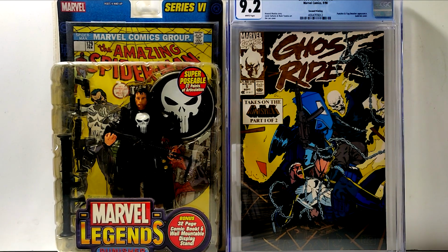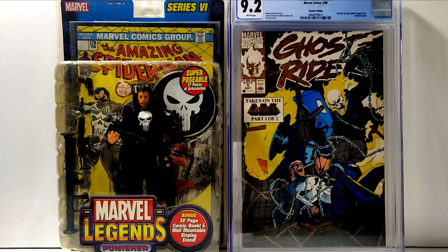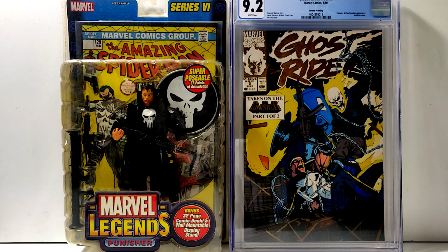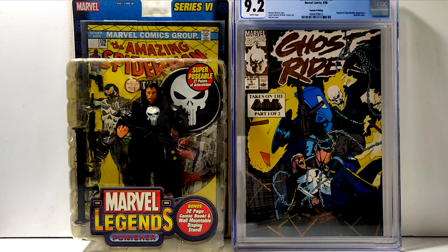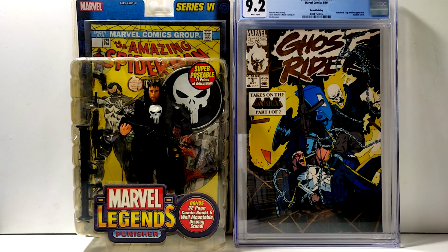Got the Marvel Legends Series 6 Punisher with a 129 Spider-Man reprint, 1974 reprint, first appearance of Punisher. I have 3, maybe 4 different versions of this toy, different backgrounds, different languages, all that kind of stuff. Pretty cool. Just was kind of hanging around here with me cleaning up after the move.